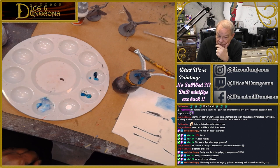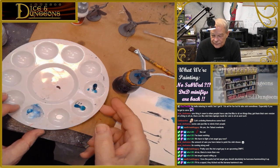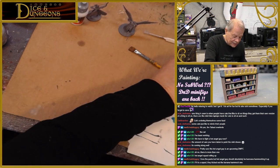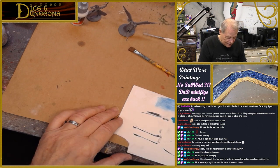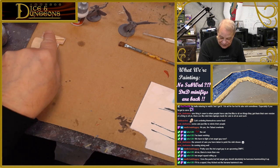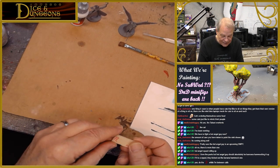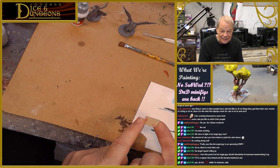I have to do a flip for who? I almost forgot to do that. For those of you who are first-time chatters, it's a tradition on Relaxing Painting with Dice and Dungeons to flip something. I don't know why there's a tradition to do that, but once it gets started, it's a tradition, right? So it just has to be done.